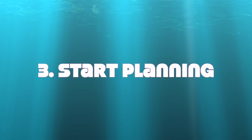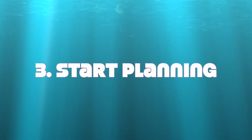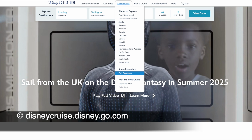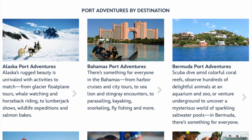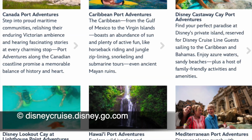My third tip for once you've booked your Disney cruise is to start planning. What do you want to do? What do you want to try and have a go at? Do a bit of research, get an idea of what you want to do and when. For example, you can go on the Disney website and see a breakdown of activities that may be available depending on where you're going. So you can have an idea of what tours or activities you can do at your destination.